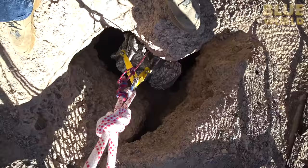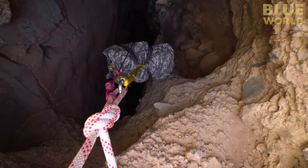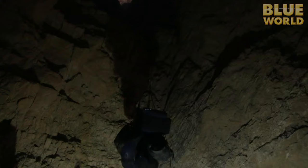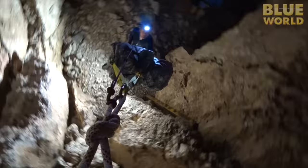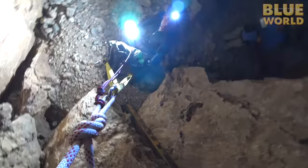Getting the gear to the site is extremely difficult. Even though we're only like 200 feet from the entrance, it's a very difficult 200 feet. It's all vertical climbing, lowering of equipment. You have to have a very good and strong support team, willing to work every day hauling, both lowering and hauling, of both equipment and people. So you need a good strong team.